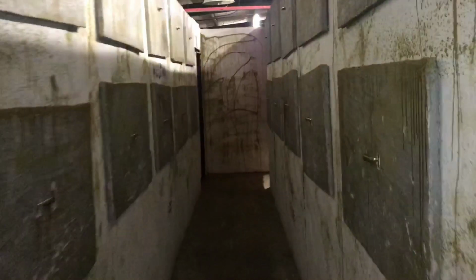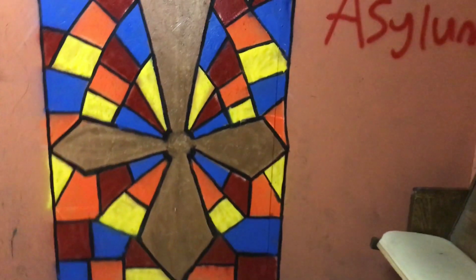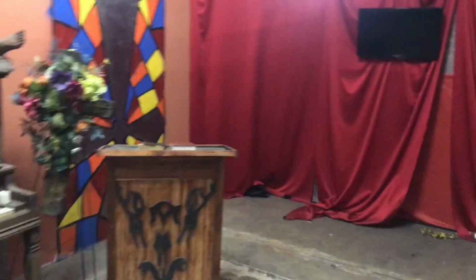And here's our morgue hallway, which this year we have a good plan for. It won't be the morgue anymore. And then we walked into our church room, and you can see this written on the walls. This will be the future. This is going to be an asylum exam room. It will no longer be our church.